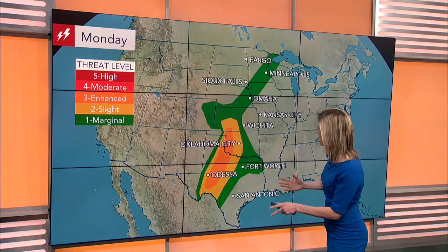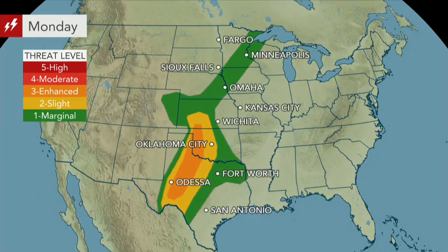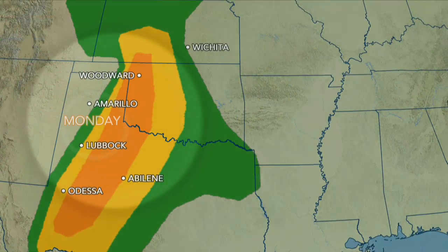As we go through today, the enhanced risk is once again from southwest Oklahoma down through west Texas. That's not only the best chance at getting severe weather, it's also our best chance to see a tornado or two. We saw several yesterday, even a couple of large tornadoes as well. Hail is also going to be a big concern.